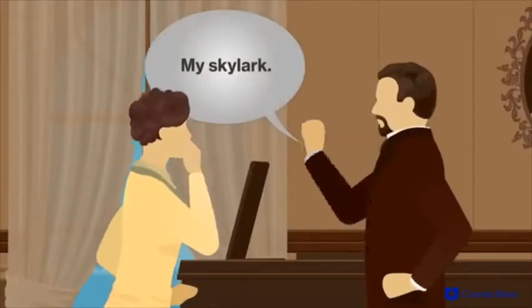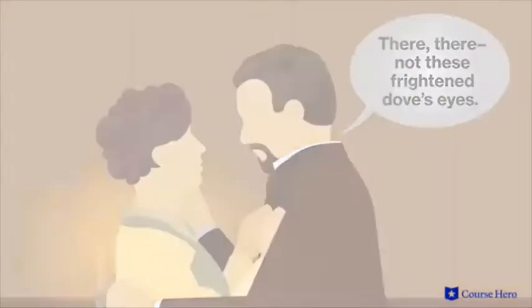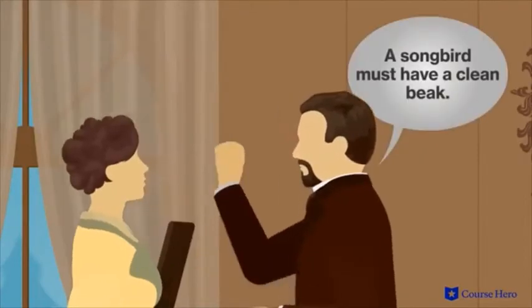Birds are also symbols that show up often. When Nora is happy in the way Torvald likes and expects, he calls her his skylark or songbird. When she's frightened, she is his dove. When she's unhappy, Torvald scolds Nora, referring to her in terms of birds, such as a songbird must have a clean beak. Birds represent Torvald's view of Nora as a fragile, light creature meant to entertain and delight him, but one he must also protect.